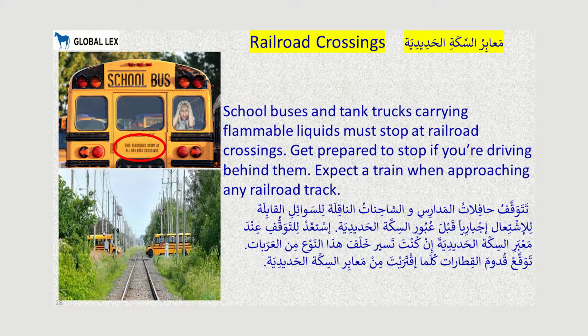School buses and tank trucks carrying flammable liquids must stop at railroad crossings. Get prepared to stop if you're driving behind them. Expect a train when approaching any railroad track.